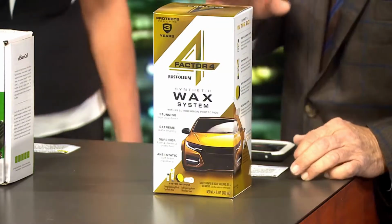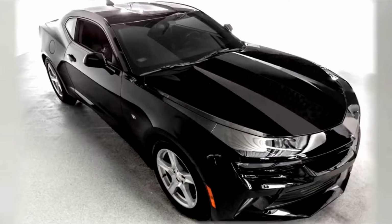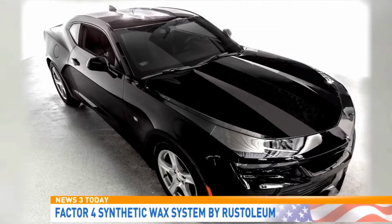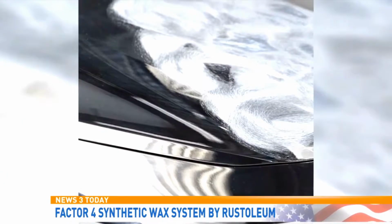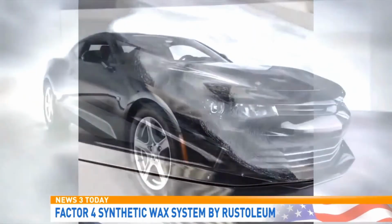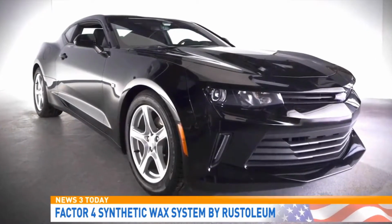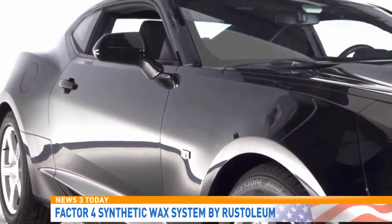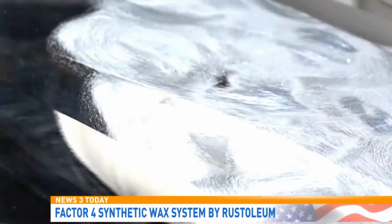What's this? This is brand new. This is by Rust-Oleum. Everybody's heard of them. They're really big in the paint area, chemical area. They introduced this product called Factor 4. Take a look at this. It's amazing. Look at the shine on that vehicle. It looks brand new. You can see the wax on the vehicle itself, and it comes complete. The kit has everything in it. It's got the wax, the applicator, and a microfiber towel. The benefit is that it's supposed to last for 3 years. Wow! Can you imagine?